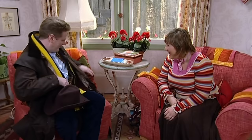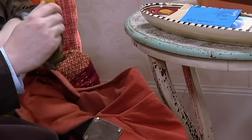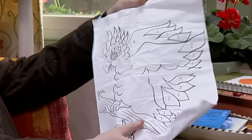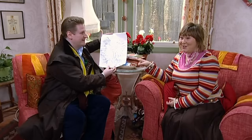Well, I'm not going to be making a mess today. I'm going to be doing something with great precision. Ooh, and what precisely are you going to do? I'm going to be showing my class how to make a beautiful, wonderful, scrumptious painting. With this. Oh, that looks interesting. What is it? It's a cockatoo. Oh, a cockatoo too. Just like Claude.